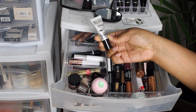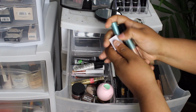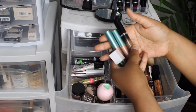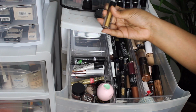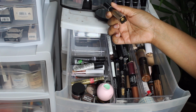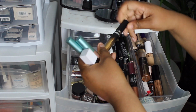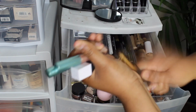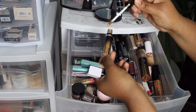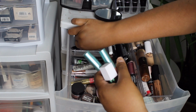And then the Milani eyeshadow primer section that I have back here are like liquid eyeshadows. Literally only like 4 liquid eyeshadows out of my whole collection. But this is the Hard Candy Metal Blaze 24-Hour Intense Liquid Foil in the shade Gold. Oh, that is really separated. I don't even know if I've used this, but it's a really pretty gold. I'll probably use it sometime soon.